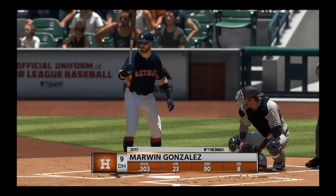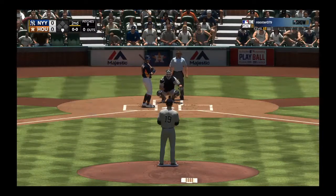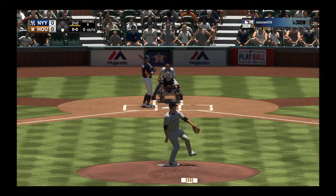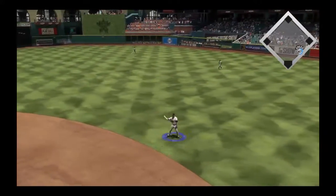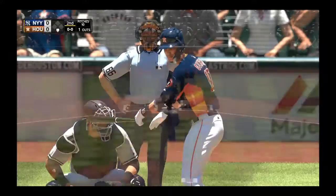Here's Marwin Gonzalez now. In past meetings with Tanaka, he's 1 for 5. Here's the first pitch to him. Hit hard on the ground to second. And the spin throw gets him at first. A fine play there for the first out.